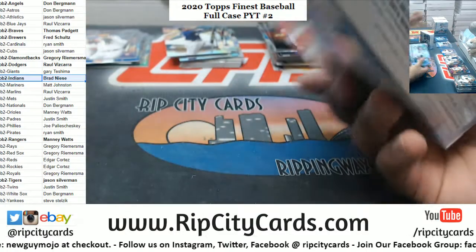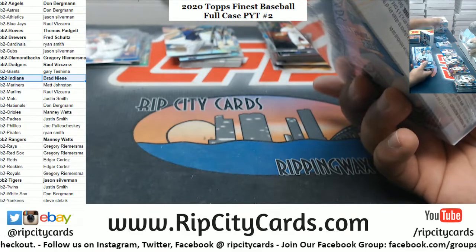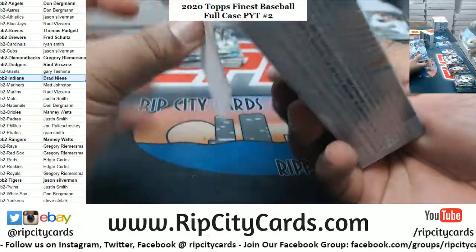Need more color autographs. So far, we only have 3 color autos. Need some more color.